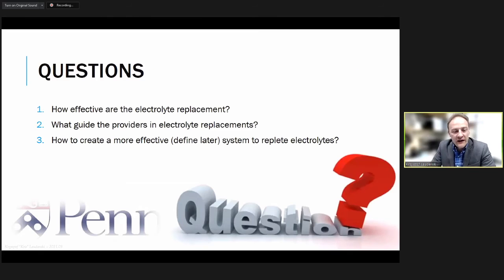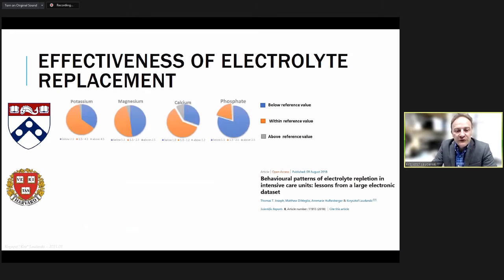So, why electrolytes? Well, let me ask you the question: how effective are the electrolyte replacements? What are the guides that we have to design our action when we replace the electrolytes? And what are the better ways of doing the electrolyte replacement? We can have a long and academic discussion, but nevertheless, probably we will not be able to reach a conclusion. Why? Because there is so much variability and the data are not the best. So let's look at the data.